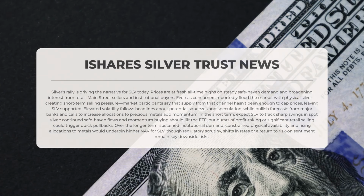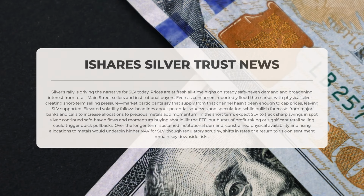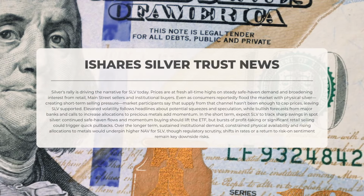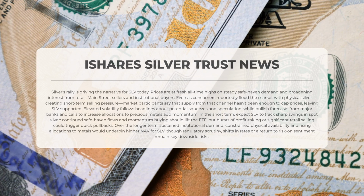Silver's recent rally is shaping the narrative for SLV today. Prices have reached new all-time highs, fueled by consistent demand for safe haven assets and increasing interest from retail investors, everyday sellers, and institutional buyers. Despite reports of consumers flooding the market with physical silver, which has created short-term selling pressure, market participants note that this supply has not been sufficient to suppress prices, keeping SLV well supported. Elevated volatility is evident, driven by headlines regarding potential squeezes and speculation. Additionally, optimistic forecasts from major banks and calls to increase allocations to precious metals are adding to the momentum.